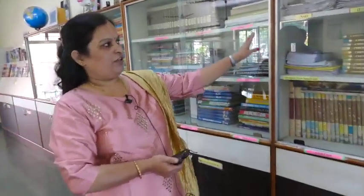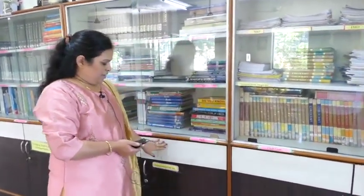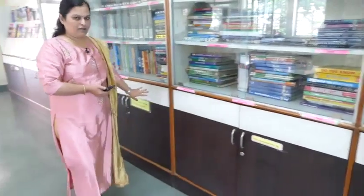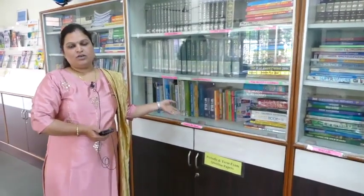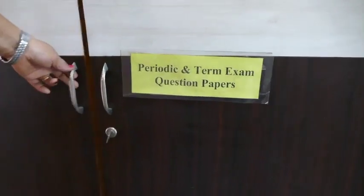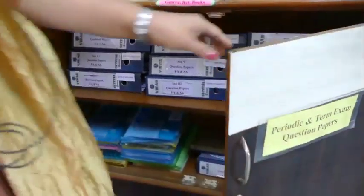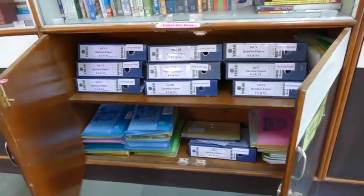This section belongs to different kinds of question papers. We have different competitive exam question papers in the library. These can be taken home for the students' purpose. We also have different types of specimen copies for the reference purpose of the students as well as for the teachers. We keep last year's question papers for the students' reference. We have kept all the previous exam question papers in the library according to the standards.